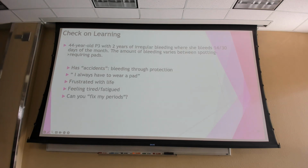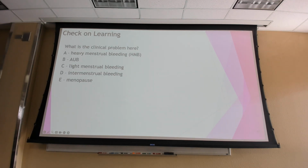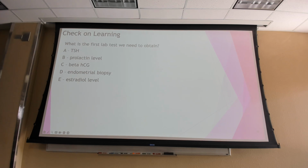And she's 44, and because she's still having bleeding, could she be in menopause? Could she be in early menopause? She could. We haven't talked about menopause yet, but usually we think about menopause between 47 and 52 and a half or so. But people can go into menopause a little bit early, so it's possible. Maybe she needs some labs to help us figure that out. But right now, we're going to say she has abnormal uterine bleeding, because it is a diagnosis of exclusion. Now it's our job to figure out why she's having this abnormal uterine bleeding. What lab test do we need to obtain first?